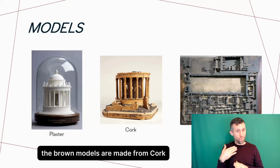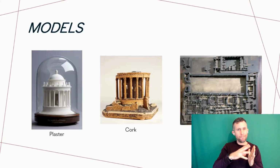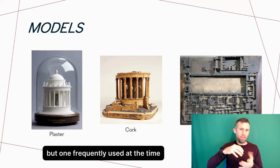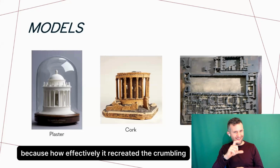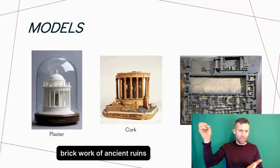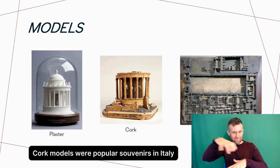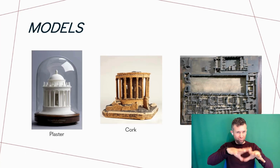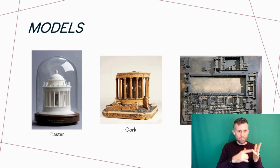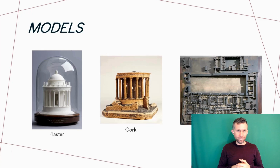The brown models are made from cork, an unusual material today, but one frequently used at the time because of how effectively it recreated the crumbling brickwork of ancient ruins. Cork models were popular souvenirs in Italy, showing the ruins as they looked at the time. Finally, the wooden models show you Soane's own designs.